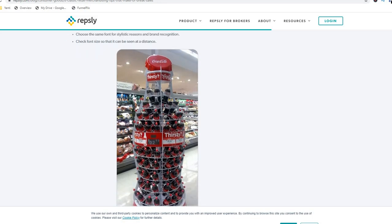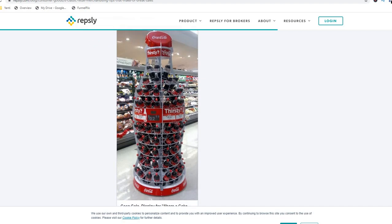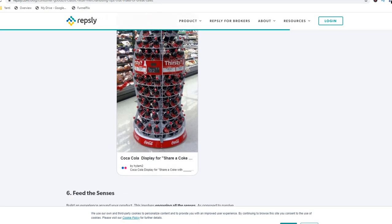Now this is a Coca-Cola one. This is a real attention grabber. Most people wouldn't be able to afford an elaborate merchandising item like Coca-Cola can, of course, but it's an idea and it stands all by itself. It doesn't need anything around it. People know exactly what it is and what it does, and invites them to come and touch.